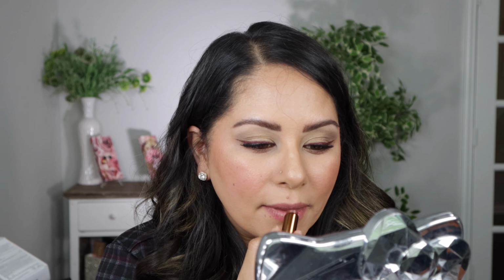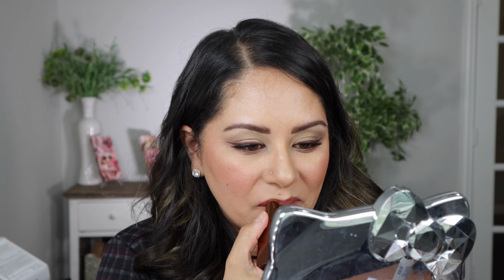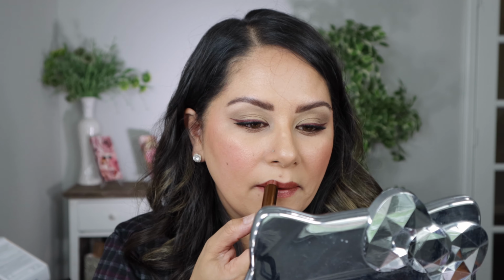Okay, the next shade that we're gonna try is Tamarind, Tamarindo. This is a fruit in Spanish. And you know what? The color actually really does look like the fruit. So let's try it out. This is like an orangey, rusty brown. Very, very pretty. This is Tamarind. Beautiful everyday shade. Definitely hydrating.